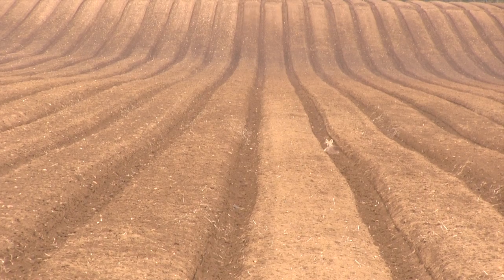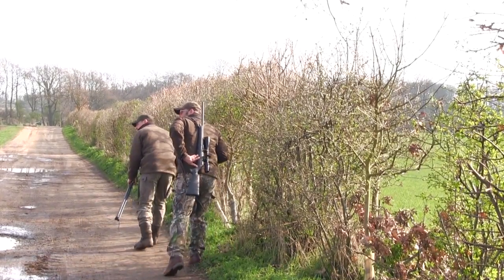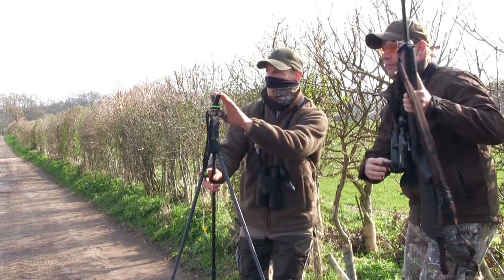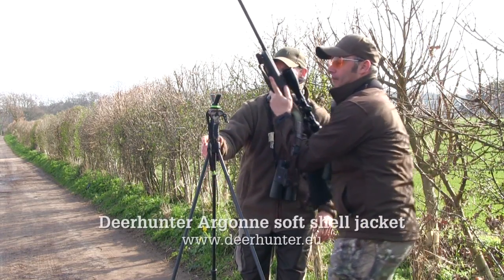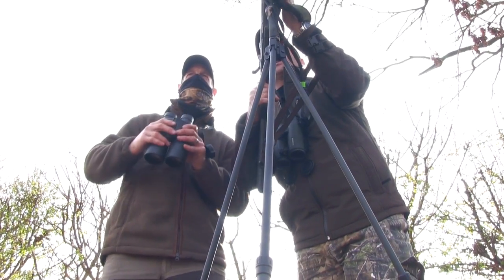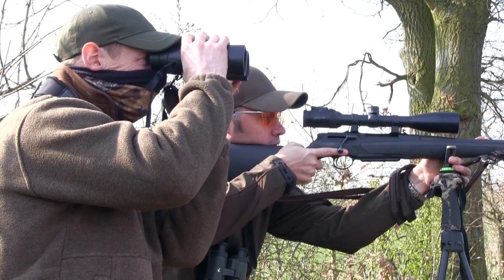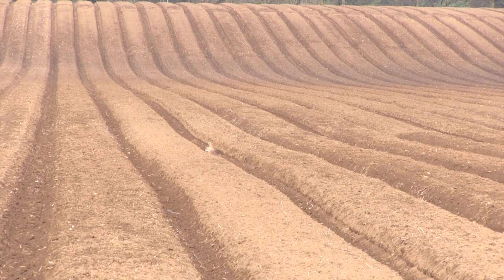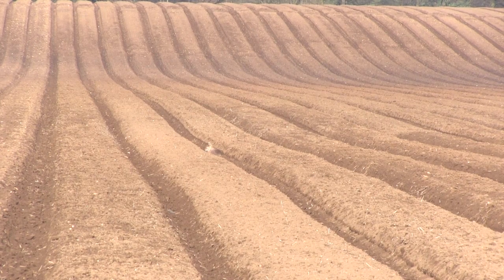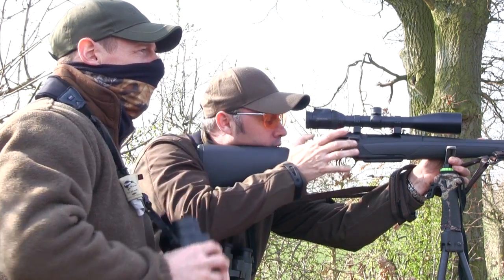The doe is still lying down, but Paul reckons the next shot is on. Confidently, he guides Tomas through every stage of the stalk, right up to the shot. It's facing away, so take it in the back of the neck. Tomas felt happy with the shot and the 30-06 Gecko round has done its job perfectly.